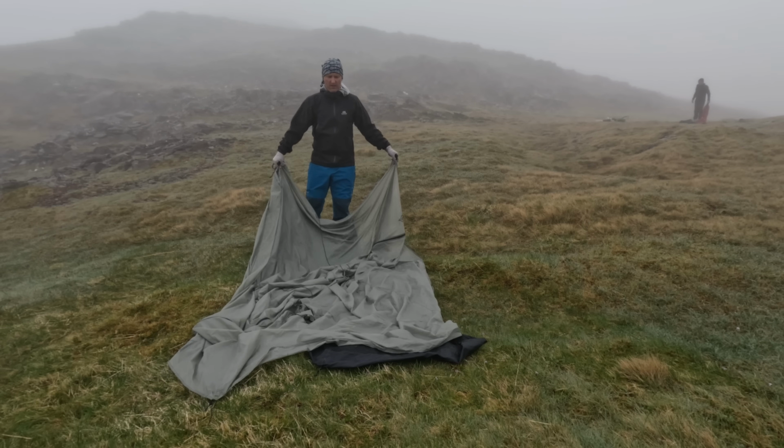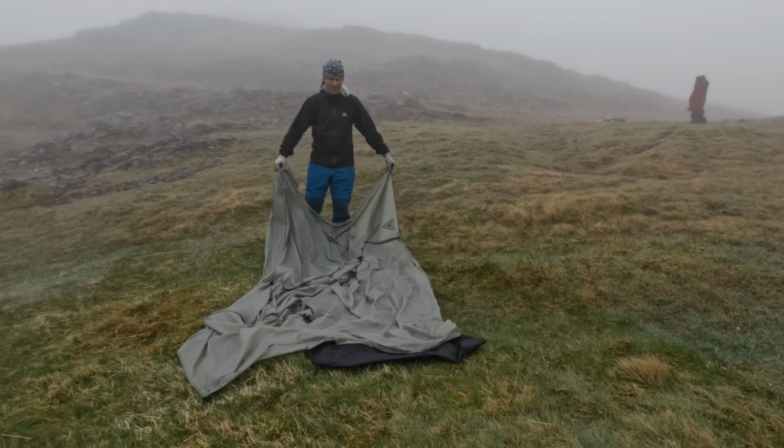Putting away wet tents has to be the worst bit about wild camping.